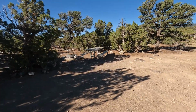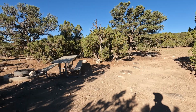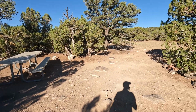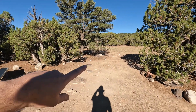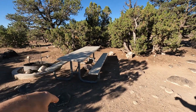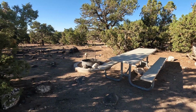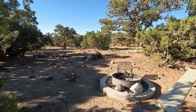So I'm going to skip site 4 because there's somebody there right now. I want to give them their privacy. So if we're calling this site 5, there's kind of a back-end space over here where you could park a car if you wanted to. And then, same deal, picnic table, fire ring.